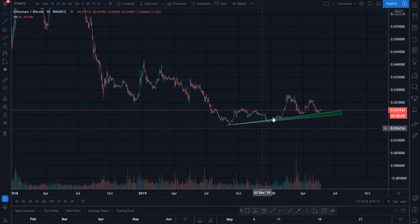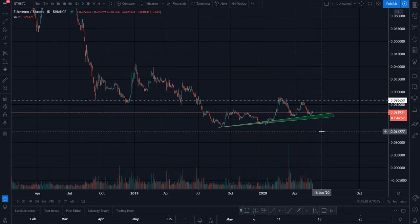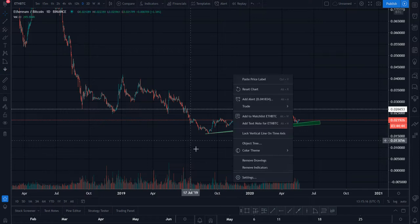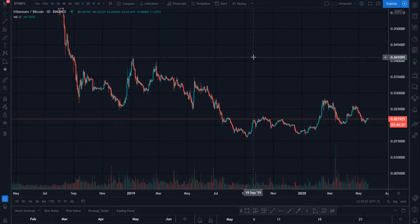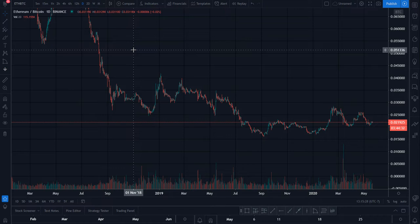But as long as we're staying in that nice basing formation, and then we maybe even break this zone, which is a very significant zone, 0.0266, that would be a potential where we are going to create a level of a base, and then we could make a potential move up where Ethereum is appreciating more than BTC. But right now, it doesn't look bad. Definitely not something that is really giving me any interest to look at Ethereum more than Bitcoin. Overall, Bitcoin looks like it's performing much better than Ethereum when compared to one another.